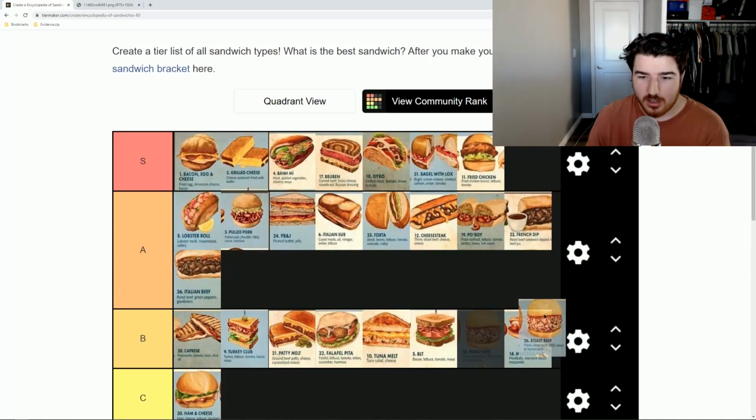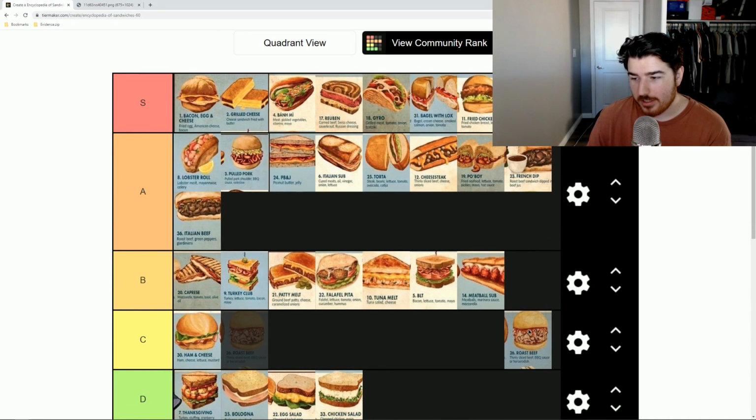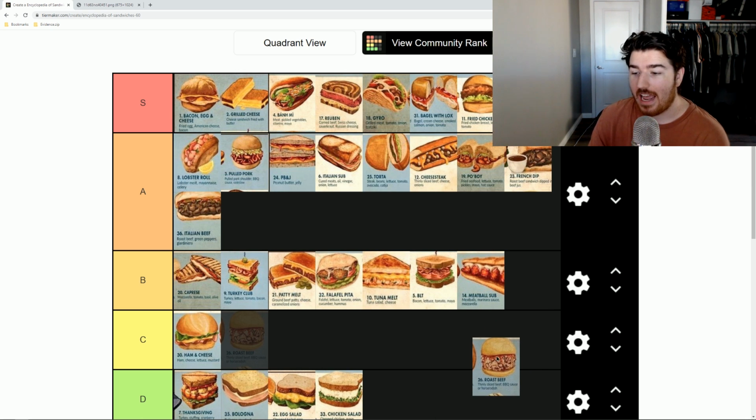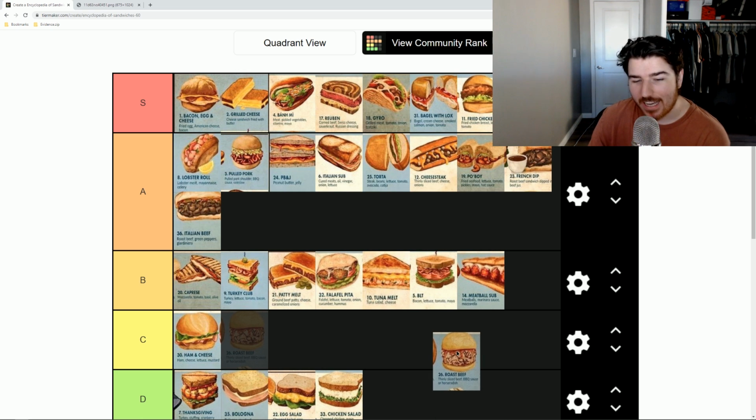Roast beef. All right, roast beef sandwich. I'm a big fan of roast beef. However, we've already gone up the list with a sandwich that shares many similar qualities, including bread, and I think just does it worse. I don't think I can safely place this in the same tier as the pulled pork. I don't know that it's going to A tier. You know what I mean?